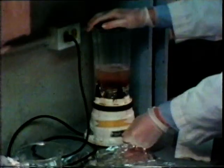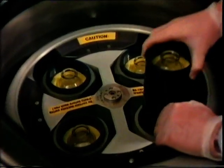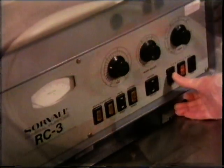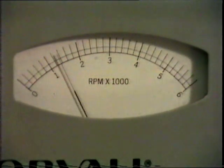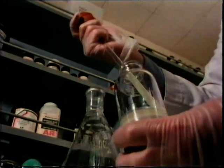Let's see how the DNA, deoxy or desoxyribonucleic acid, can be isolated from this fresh cast liver in the laboratory. It's homogenized in buffer solutions. The solid detritus is filtered off, and the filtrate is shaken with phenol and chloroform, which denatures and absorbs protein, leaving DNA in the aqueous buffer solution. This is then centrifuged. A short run at 1200 revolutions per minute spins down solid matter. The supernatant liquid now contains the DNA in solution. It's carefully pipetted off.